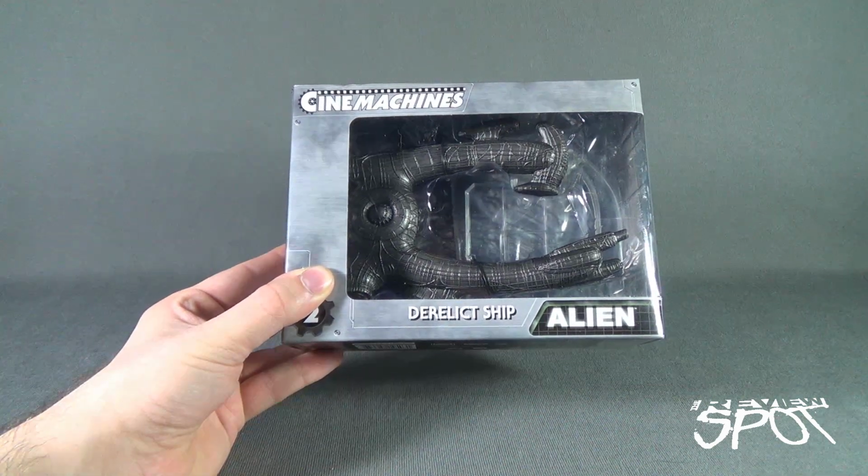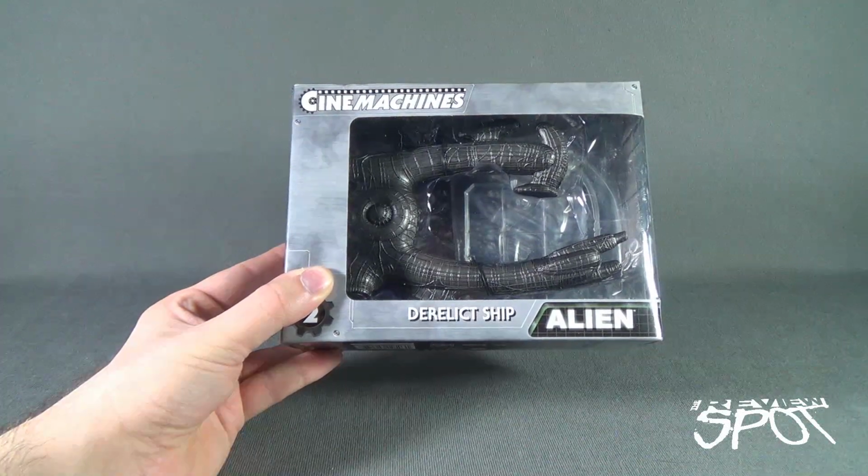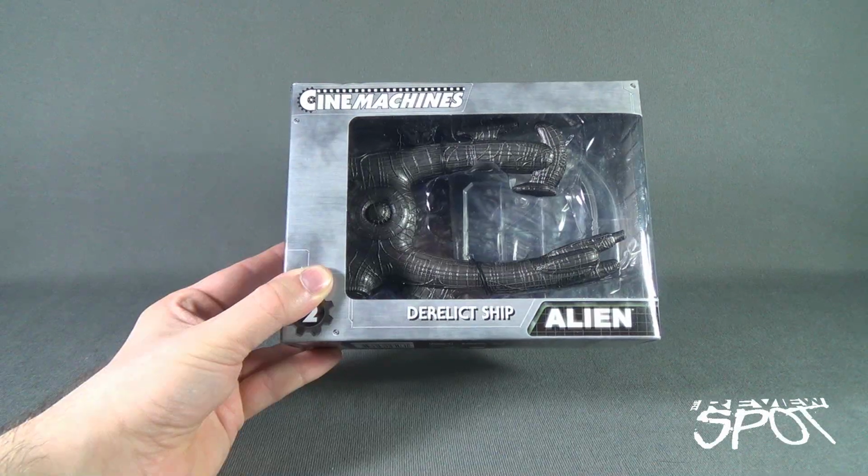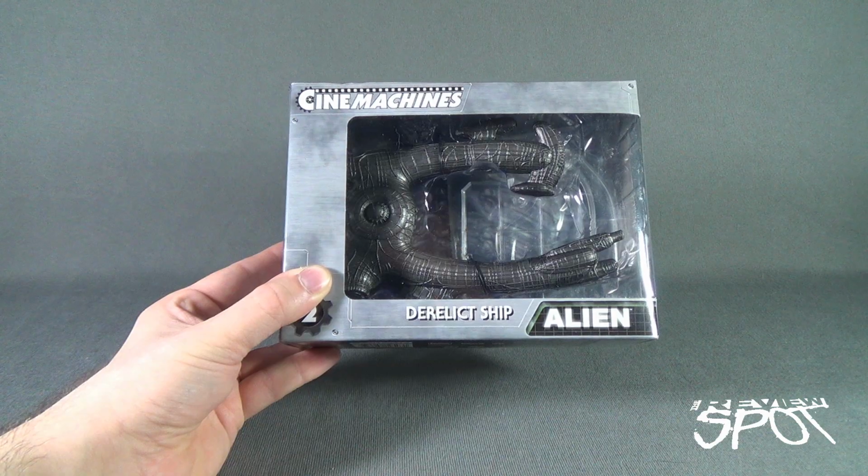Spot's going to take a break and get this opened up, but when we come back, we're going to have a better look at the final Cinemachines from Series 1. We're going to have a look at Cinemachines Machine 2, the Derelict ship from Alien. Stay tuned, guys. There's more heading your way. Don't go anywhere.